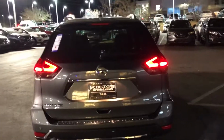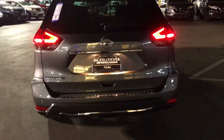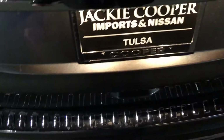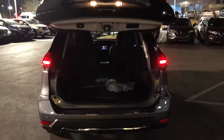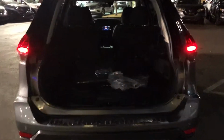And since you have an intelligent key, all you have to do to open the tailgate is come in, wave in, and it will automatically open for you. It is very nice and convenient if you have hands full of groceries. And we have here your floor mats, your divide and height features. I'm sorry you can't see.